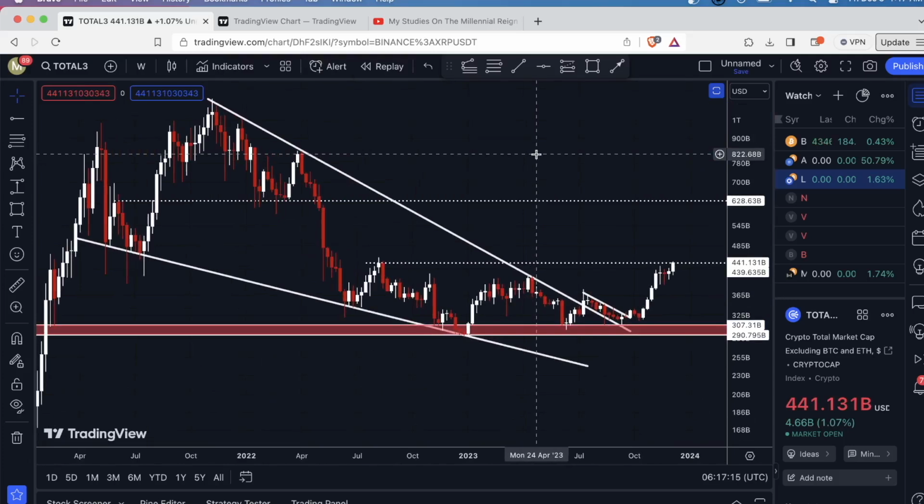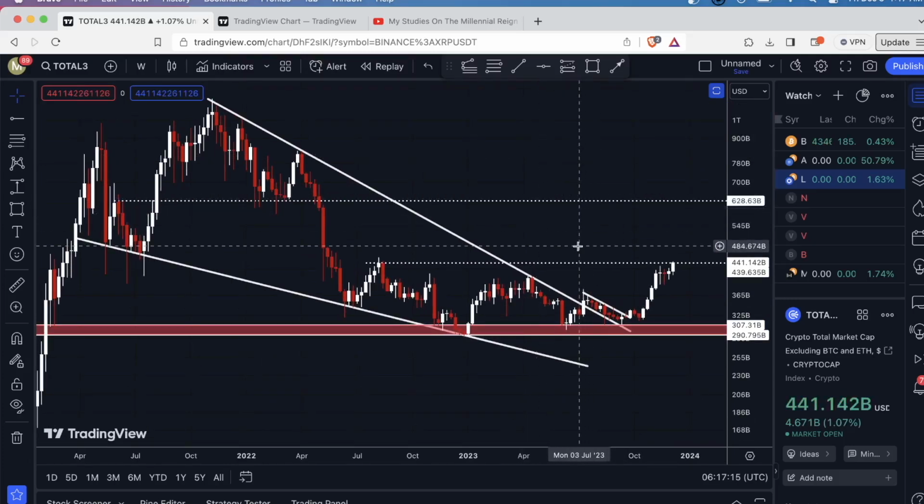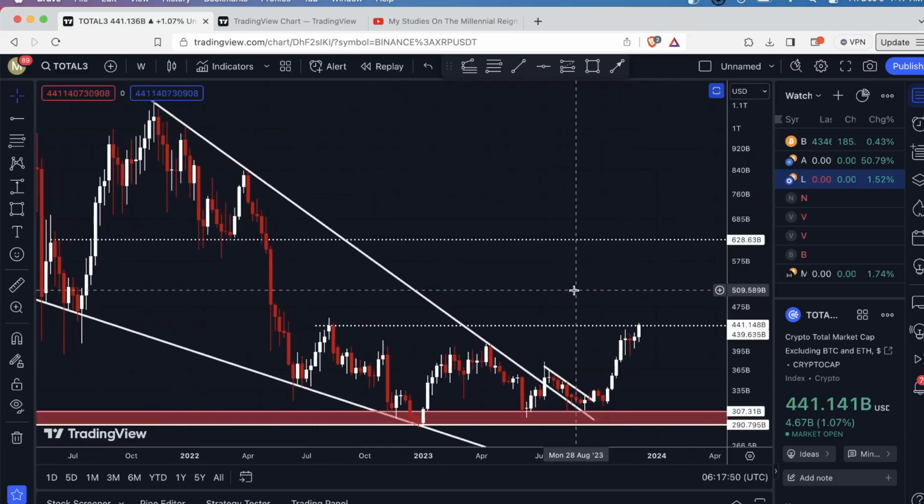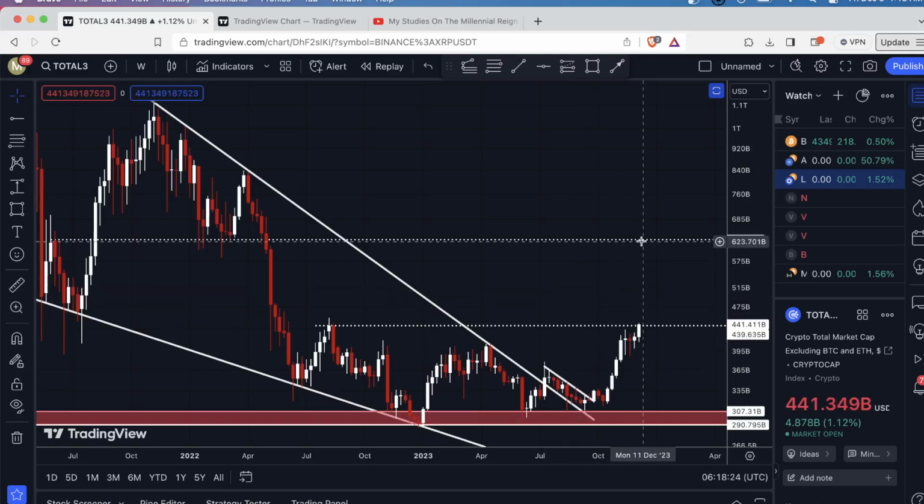Okay, so hopefully you found this helpful. Again, for any of this to happen, we need to break and close above this level. For all we know right now, this could end up being a rejection candle, and then we have a big retrace. Okay, so just be relatively cautious for now. However, if you consider what the charts on the individual altcoins look like, they are breaking out of long-term downtrends, and I think we do look good for a continuation to the upside.